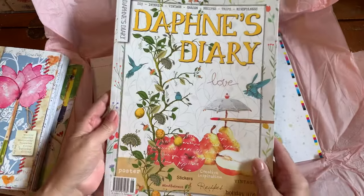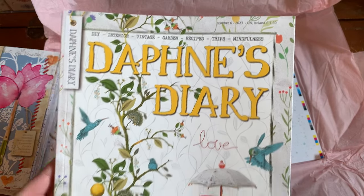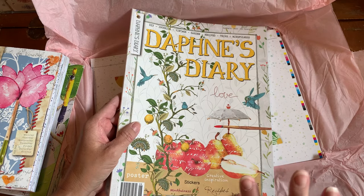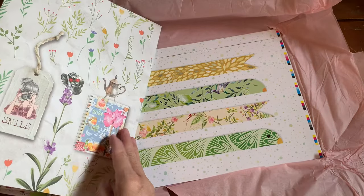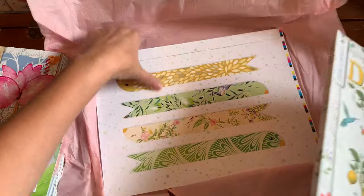It looks like we have a number 6, 2023 Daphne's Diary magazine. I have a whole thick stack of Daphne's Diary magazines. I have yet this year, I think, to make them at home. If I did make one, maybe I did, I can't remember. I'm going to flip through this.